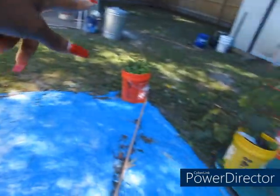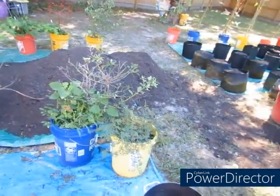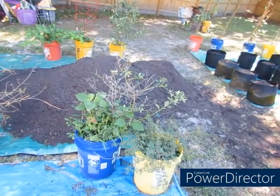All my blueberries, I got to clean those out because they got weeds all in it and stuff like that. But that's what it's looking like on this side. Not too much going on that side. Hey, ladies. Chickens is like, you ain't going to speak to me?